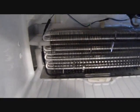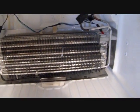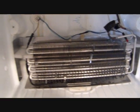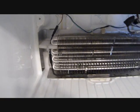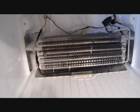But after doing a little research on it, you can see that it's supposed to be there, and it's just normal operation. And it's certainly scared the heck out of me.